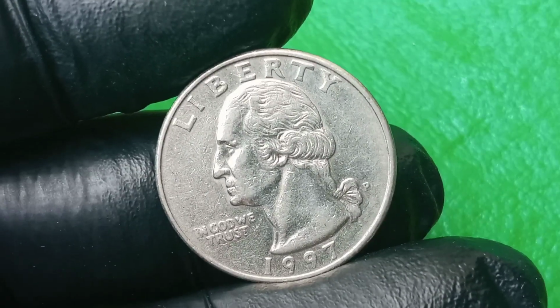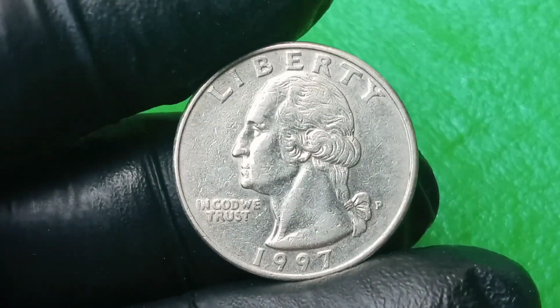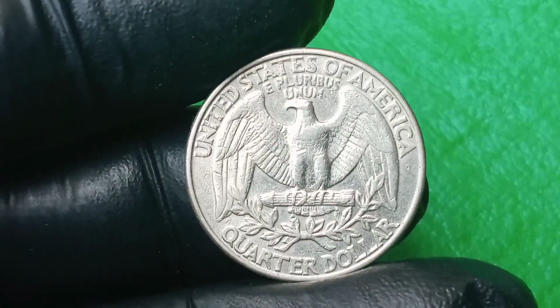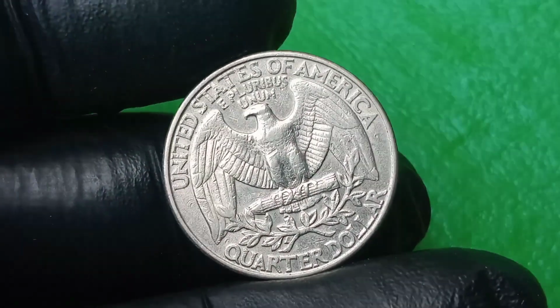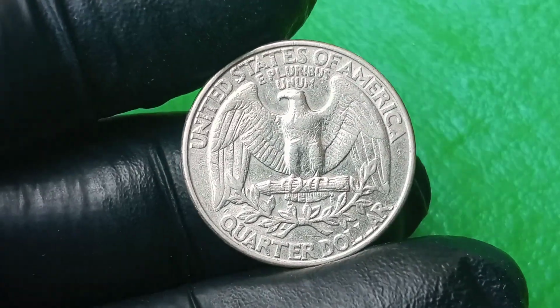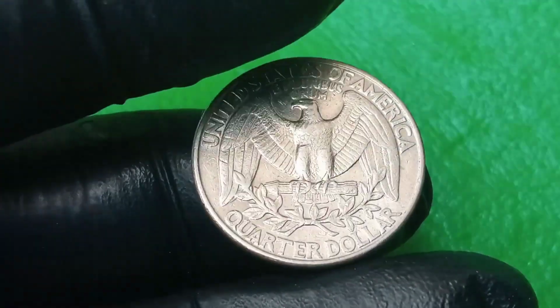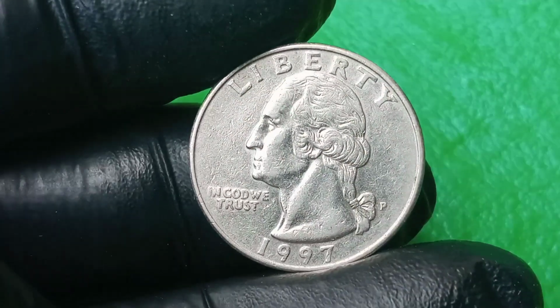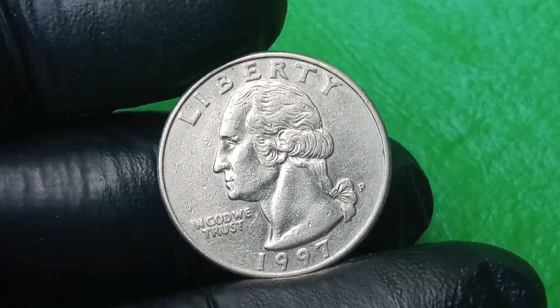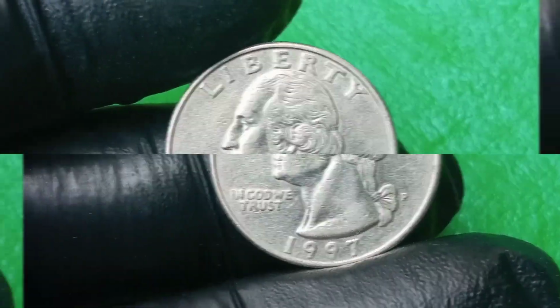But the anomalies don't end there, because this coin also has what's known as a broad strike error, meaning the collar that normally holds the coin in place during striking malfunctioned or was missing, allowing the metal to expand outward more than usual, leading to a wider and thinner coin than standard, with a distorted rim that gives it a distinctive shape and texture, further separating it from the countless millions of regular 1997 quarters that were minted without error.